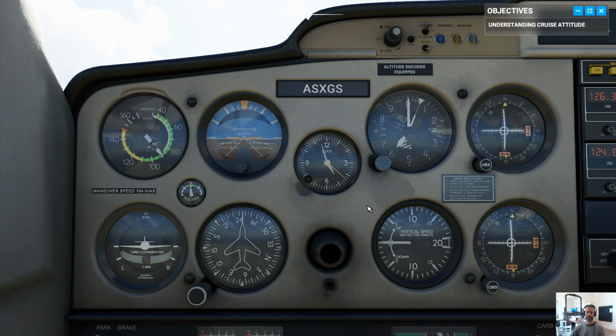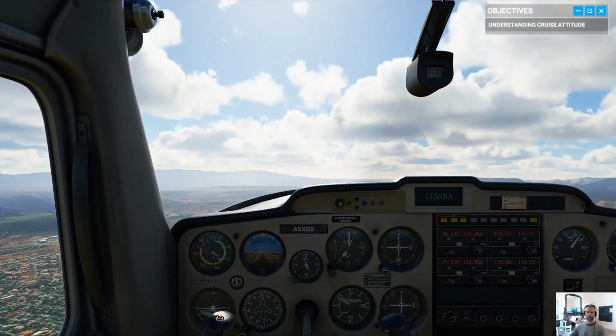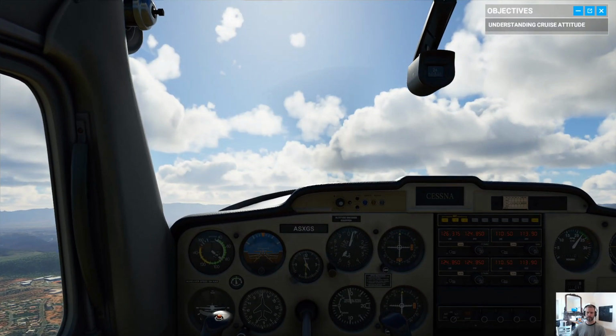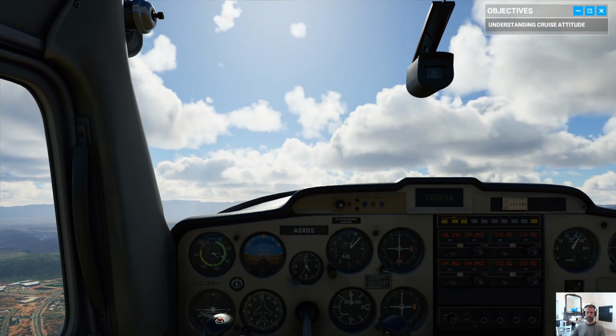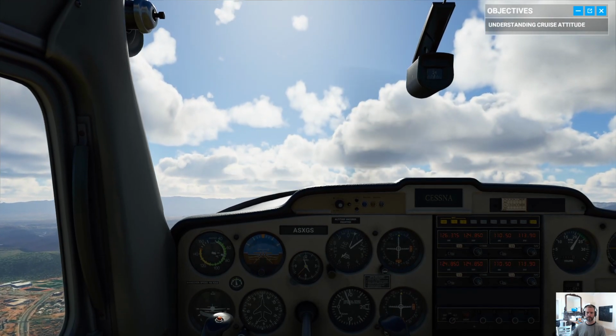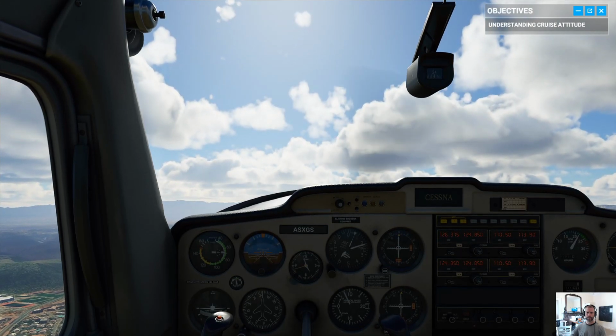But that's about to change. Take the stick when you're ready. Pull back slightly on the yoke to raise the nose just above the horizon line. About 2 inches. Make sure you don't pitch up too much, or the angle will be too steep to create lift. And without enough lift, we'll stall.